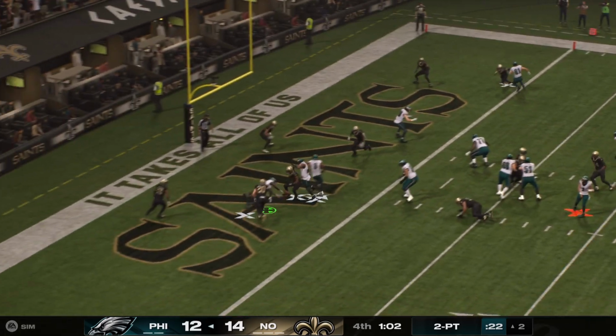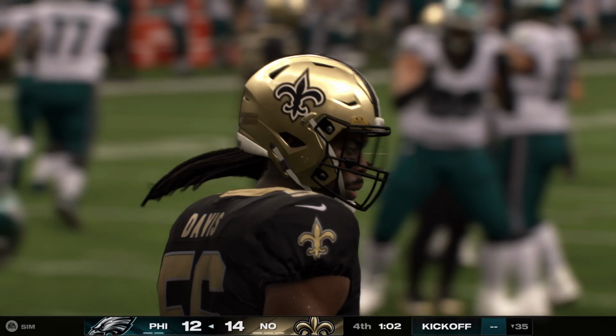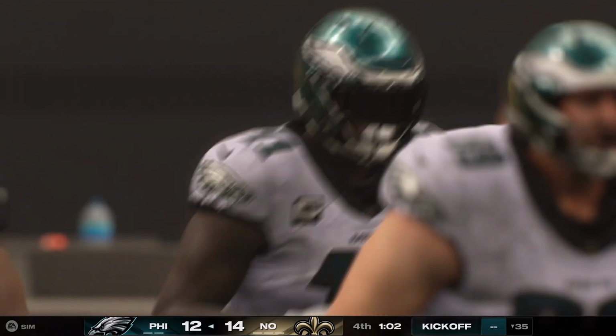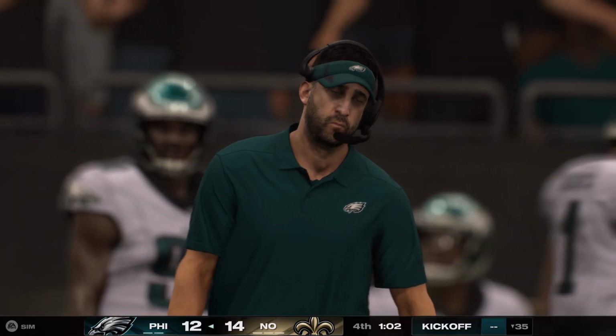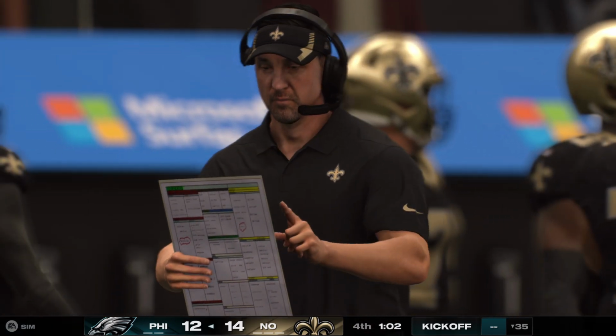Hurts will throw. And this one incomplete. So they went for the 2. They don't get it. And a failure to convert and tie the game. Now the pressure shifts back to the defense. But I think it was the right play. I think it was the right call to try and tie the game there. Kick an extra point, you're still down 1. What's the sense? I like what they did.